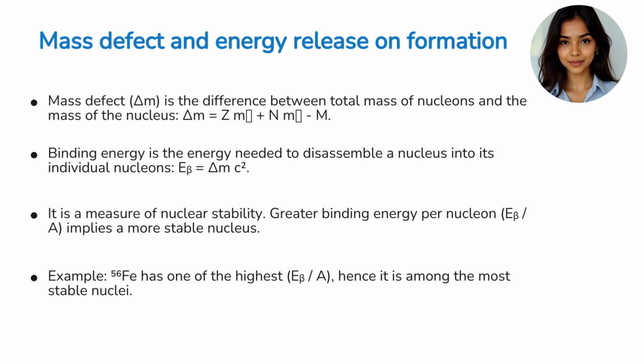Why does this happen? Because some mass gets converted into energy to hold the nucleus together. This energy, called binding energy, is given by the formula E sub B equals delta M multiplied by c², where c is the speed of light in meters per second. Binding energy represents the amount of energy you'd need to break the nucleus into individual protons and neutrons. The more binding energy per nucleon, that's E sub B divided by A, the more stable the nucleus is.